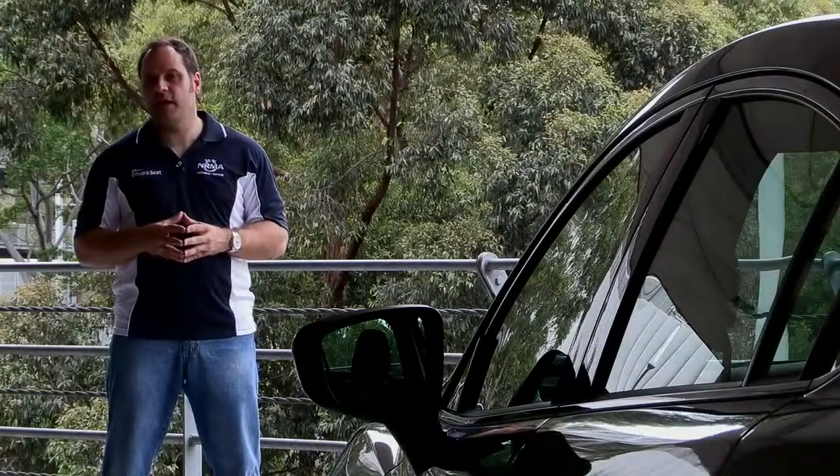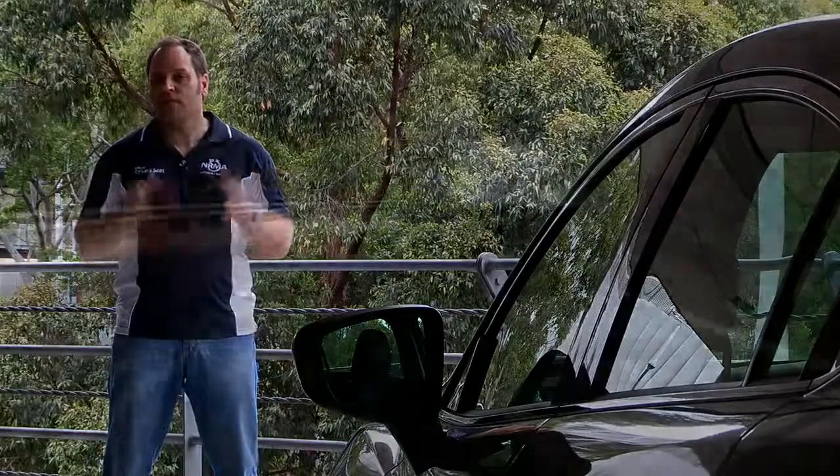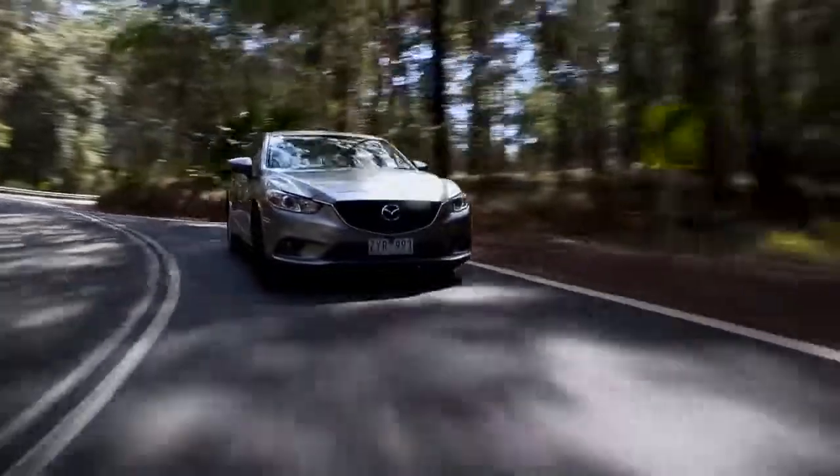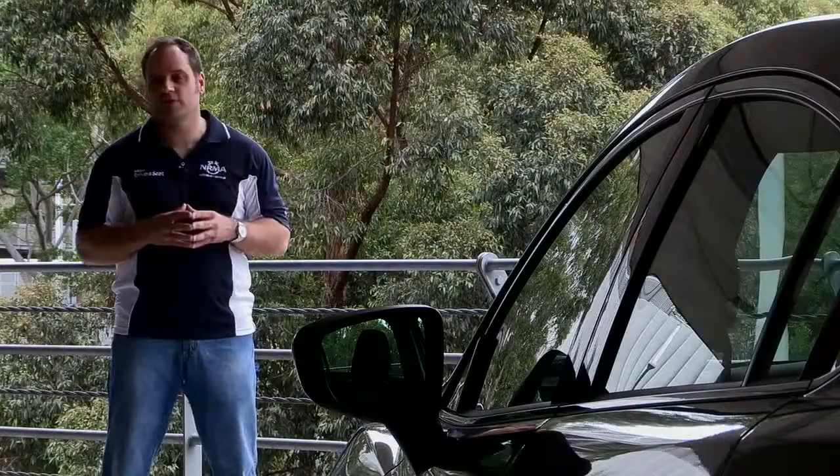And perhaps the best part about the Mazda 6 story is that it's still a fun car to drive. So what Mazda's done is they've made it better in just about every sense, but they haven't taken the fun factor out. Now it's not a sports car, but it's still a whole lot of enjoyment to drive, and that's probably the most important thing.